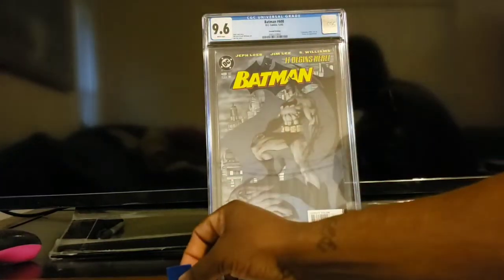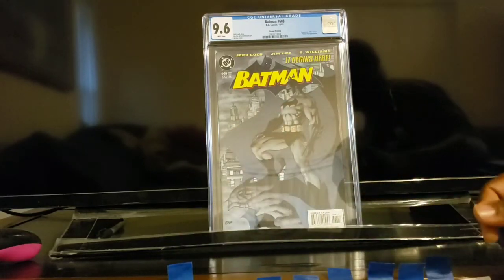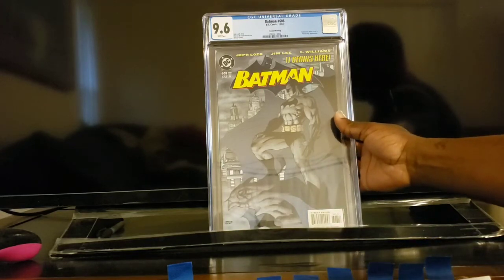But I am happy with the grade it came back as. None of these books came with grader notes, which did bother me though. You know, what can you do with that? So 9.6, Batman 608, second print, Jim Lee. All right, guys, four more books left.